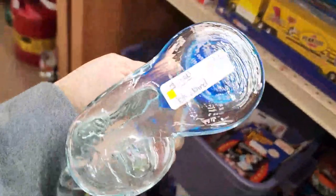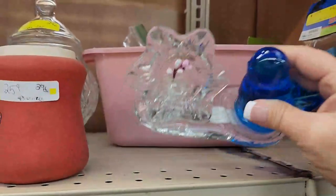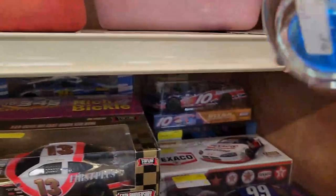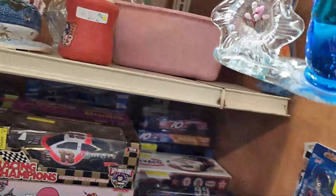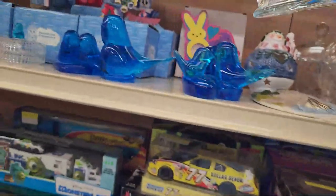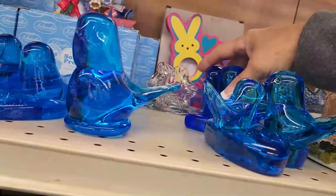This one is, did you see this? This is really cool. Bluebird, this is signed. And check this out, guys. How cool is that? That is just really cool. And $10. Oh, that's kind of tempting, you know what? That's pretty cool. It comes with a little flower on it. The problem is these have the sell rate is like off and on.